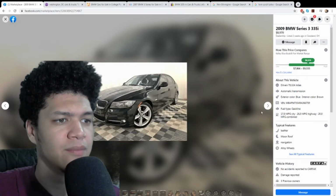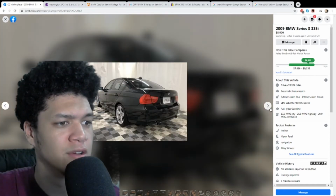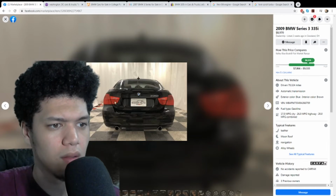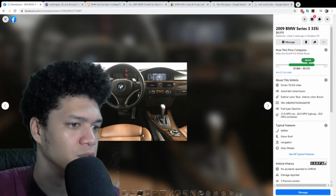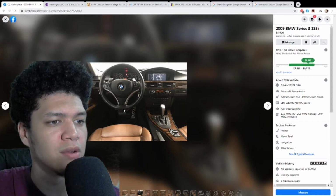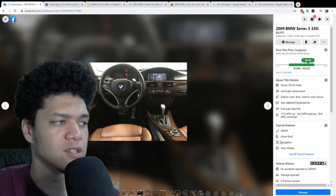Here's another E90. This is a nice spec. I actually like this E90 a lot. It's black with a brown interior. Sport package. It has sport package seats. As you can see, it has a little bolster right here. Has some mods. It has some custom pedals. Automatic. This is an 09, so it's going to have the new iDrive system. It's going to be pretty good.